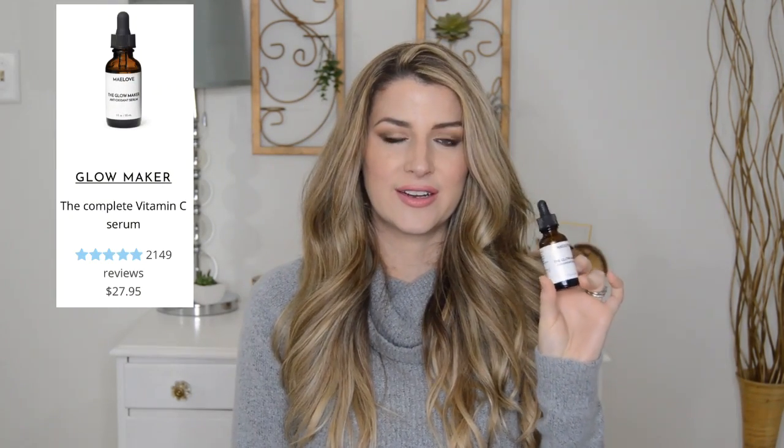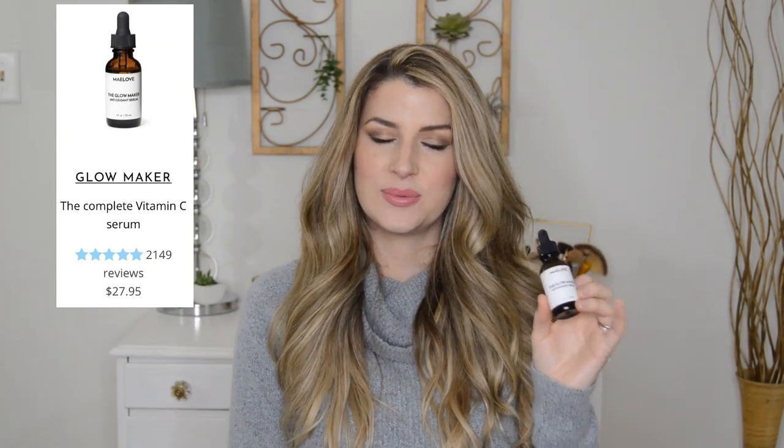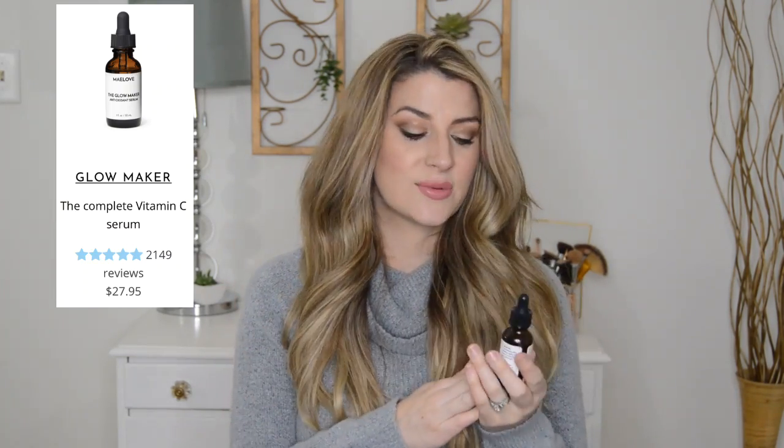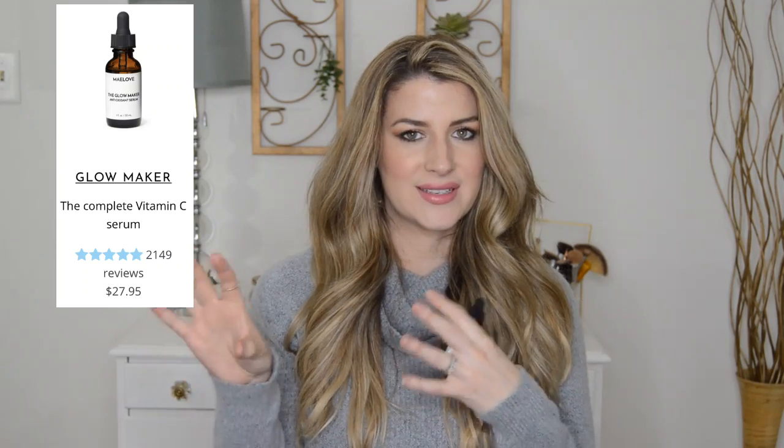I love that. And then next up I went through the Maylove Glow Maker Serum. This is their vitamin C serum. I love this because it's a close dupe to Drunk Elephant's C Firma serum. Drunk Elephant's is a little bit more heavy, so I like that in the winter when my skin's a little bit drier. But this was nice when I felt like my skin was producing a little bit more oil and I didn't need that heavy duty Drunk Elephant feel that I get from the C Firma serum. So this is great for people that have oily skin, even dry skin.